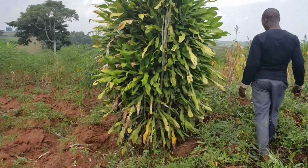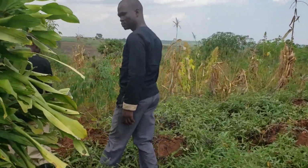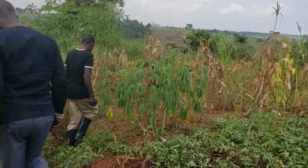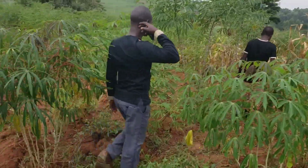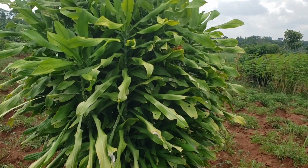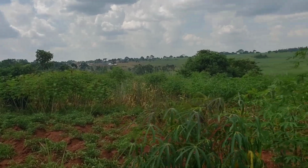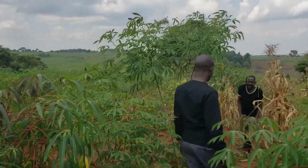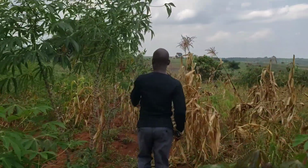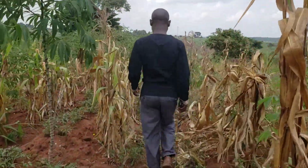Now, in my previous episode that I recorded, there was a swamp. So you can see, guys, that's another plant. It's still separating the land. According to Mr. Julius, he told us that the local name for that plant is Luwani.